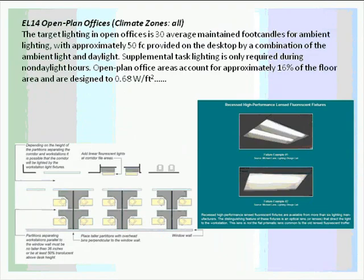This is showing you an example of two different high performance lens fluorescent fixtures. There's a number of manufacturers who make these types of light fixtures, probably 8 or 9 different ones. Of course, from IES, we want to meet the IES recommended light levels for the space. So in the calculations we did using these types of fixtures at 0.68 watts per square foot, we're averaging about 30 foot-candles, with about 50 foot-candles on the work surface, by locating the fixtures basically right above the workstation in the open office plans.